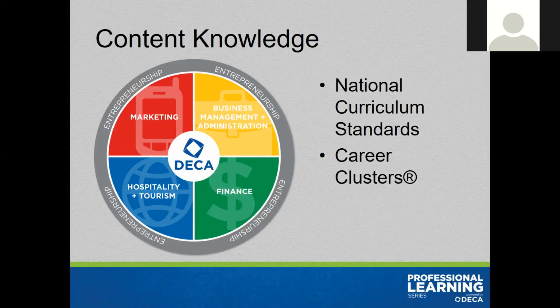Educators then take the standards and determine how to deliver the content through instructional strategies and how to design the programs and courses. DECA's competitive events program also directly aligns with career clusters and the national curriculum standards. Each role play and case study are developed using performance indicators, which directly link to the knowledge and skill statements that comprise the national career clusters and national curriculum standards frameworks.